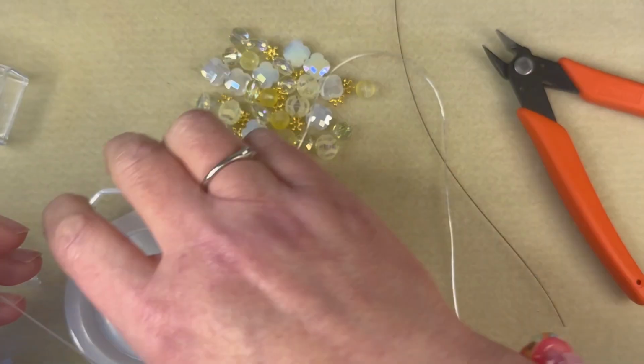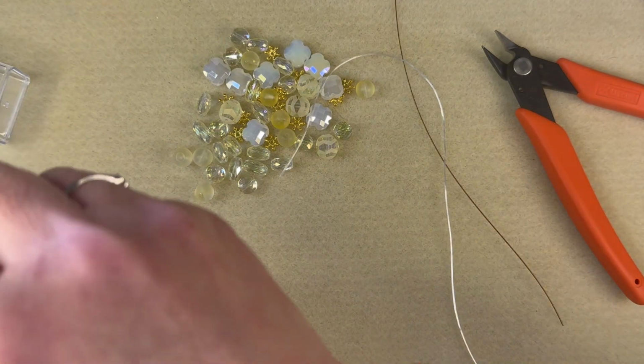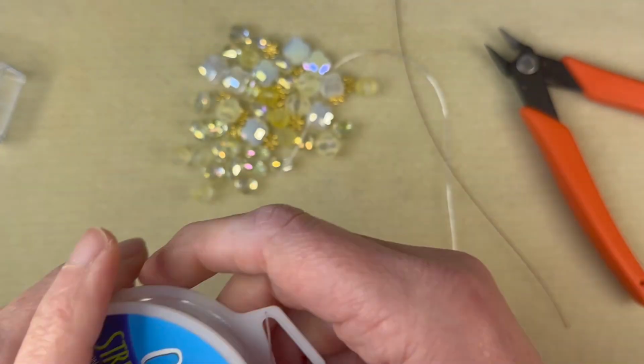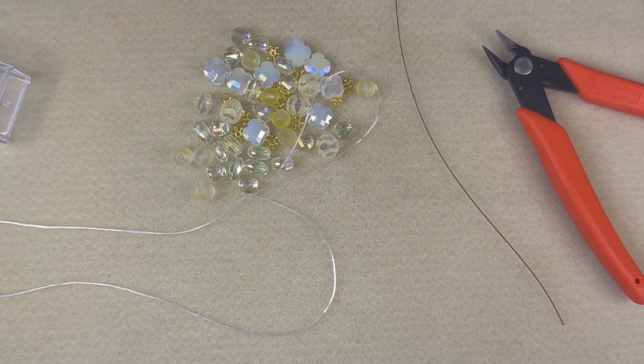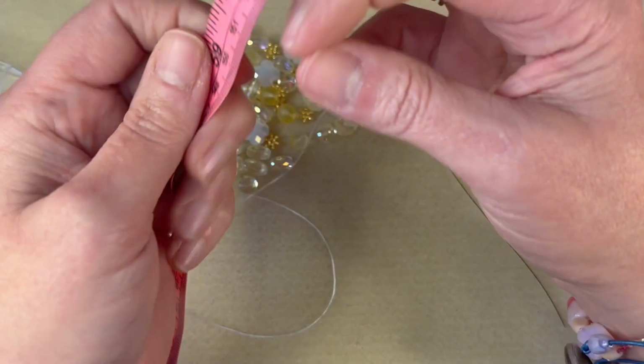Cut that off. Oh, I need more of this too. Oh my gosh, you guys. I'm seriously running out of everything. It's funny because I don't use it very often, so I don't think about it. And it's one of those things that when you do want to use it, you need it. So I'm gonna have to sit down tonight and do some serious ordering.